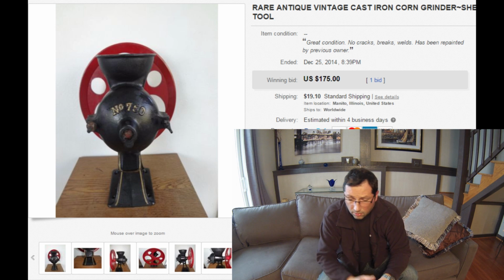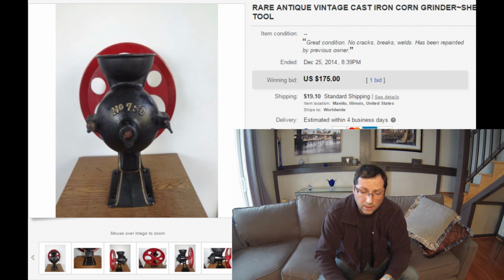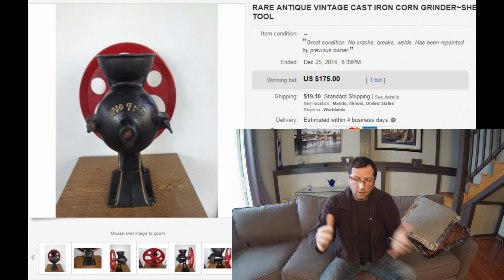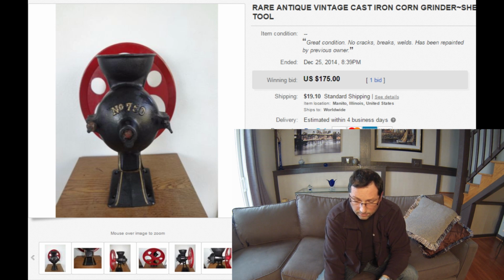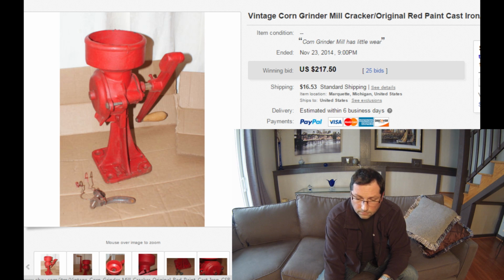They bring huge money. Look at this one, 175 bucks, $20 shipping. They're about this big, so they're relatively easy to ship. They just have some weight to them. This one is probably about 20 pounds or so. Let's go to the next one.